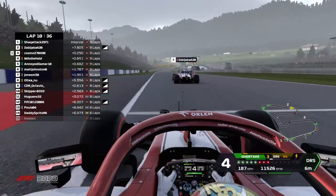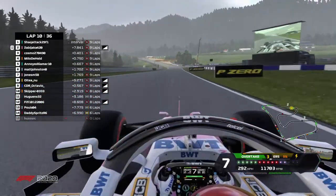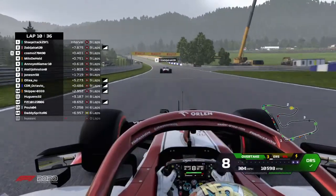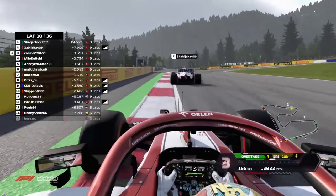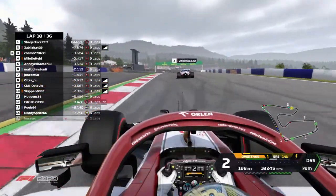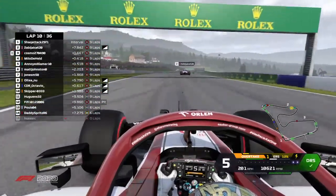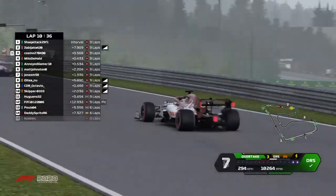Cosmo, he's made his way up through the field. He's used all of the ERS he's got available to him, and I think Applejack hasn't got much either. Will we see a late lunge up into turn 3, or maybe just line the move up for the run towards turn 4? Because Cosmo's gone a little bit deep. It's going to compromise his exit as well, and Milo is waiting to pounce on any opportunities.